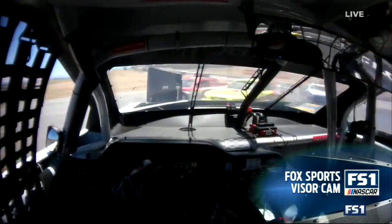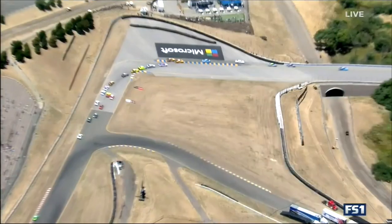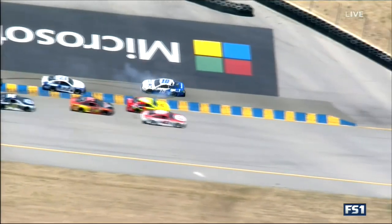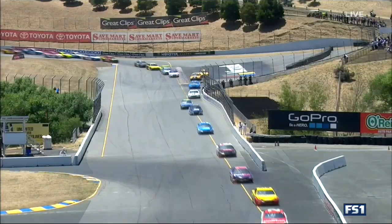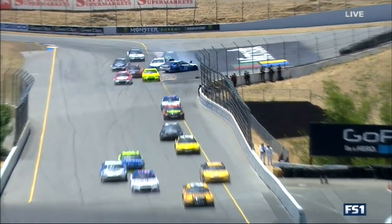Whoa. Somebody made contact. Wow. There was contact on the inside, the right side of Danica. Oh, they were three wide. Yeah. Is that Larson and Dale Earnhardt Jr.? Yeah. Forces him into Danica, turns her around. And that's the caution flag. And she, bam, backs right into Stenhouse. I'm sure Stenhouse thought she would lock it down and keep it up. Not that you have that much control when your car's out doing what hers is doing, but I know that's what he thought was going to happen. Gosh, that was a hard lick.